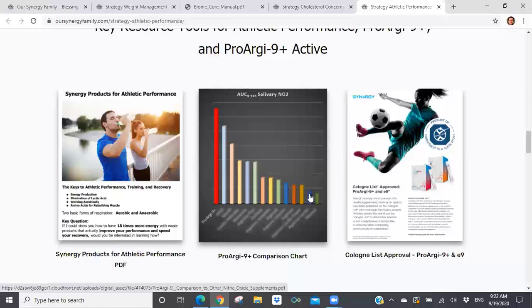Because there's other supplement companies out there that have said that their products are clean, but because their manufacturing processes allow for contamination, athletes have gotten caught with ingredients that are not approved for athletic performance because of cross-contamination.